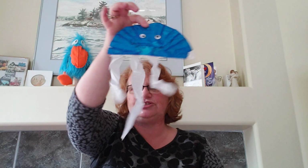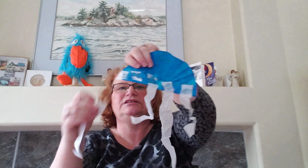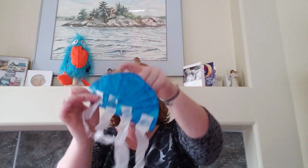So today for our art project, I thought it would be kind of fun to make a jellyfish. Okay, so here's my jellyfish. Now one of his legs fell off, and here it is. There it is. So all I need to do is glue it back on, and then he'll have his legs back.